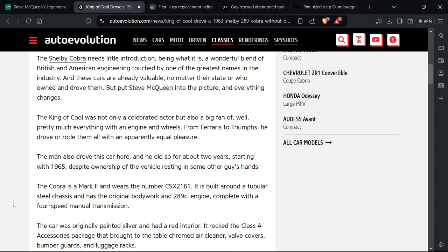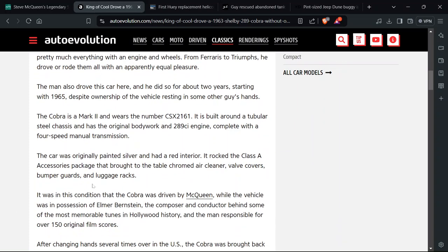He was a big fan of pretty much everything with an engine, from Ferraris to Triumphs. He drove and rode them all. The Cobra is a Mark II and wears the number CSX2161. It is built around a tubular steel chassis and has the original bodywork and 289 engine, complete with a 4-speed manual transmission. The car was originally painted silver and had a red interior. It rocked a Class A accessories package that brought to the table a chromed air cleaner, valve covers, blah, blah, blah.